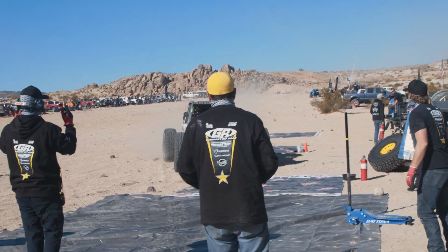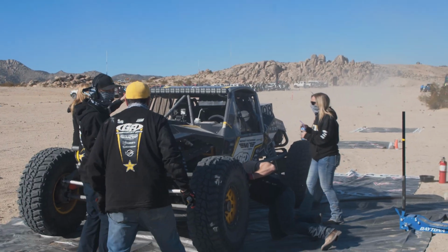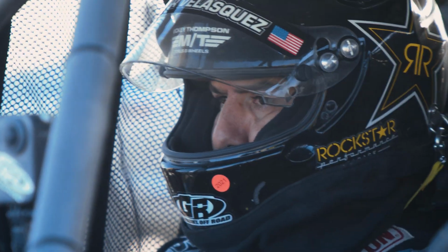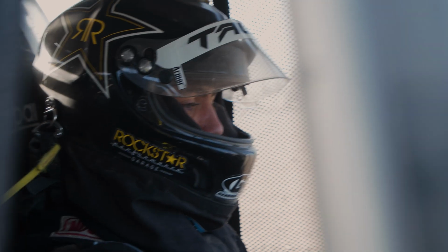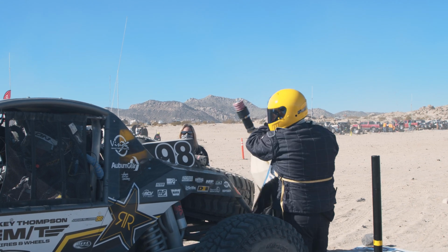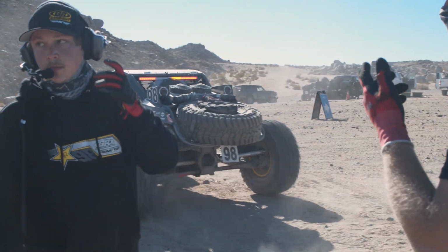We knew already, based on the amount of oil that had pushed out of the front differential, that the pump was not working. So now it was up to Jordan to manage the temperature of that front differential by slowing down, and then send them on to main pit, where they had the extra parts and everything they could to work on it and get it fixed.